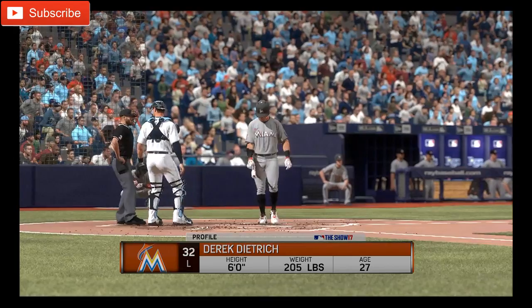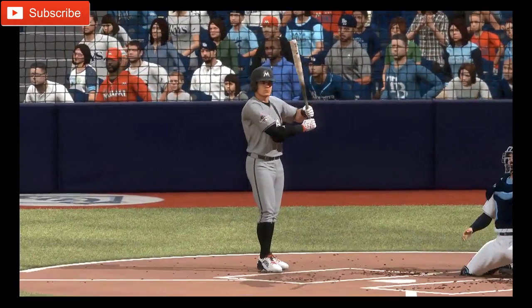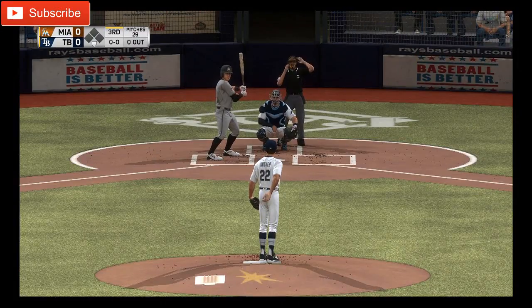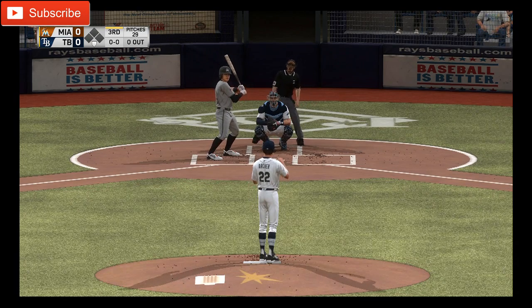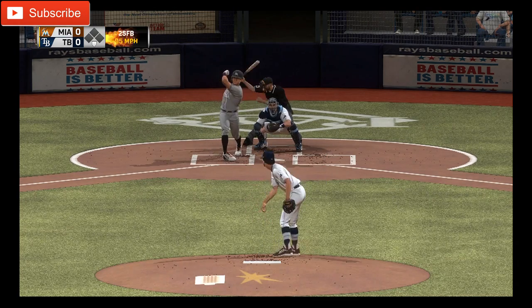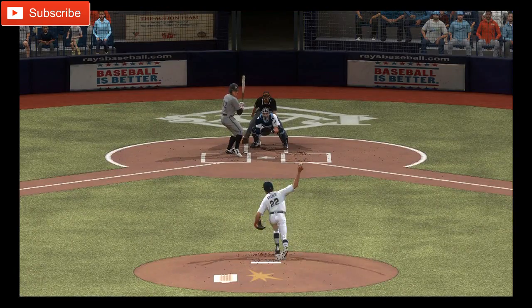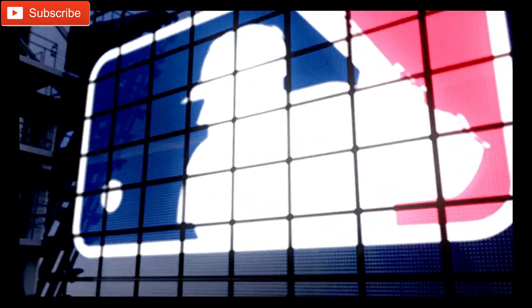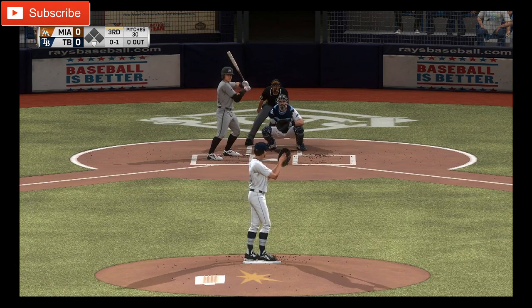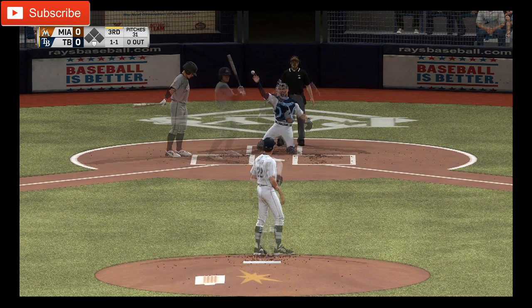So stepping in, Derek Dietrich, leading off for Miami to open things up here in the 3rd. Here comes the first pitch. Swung on and missed. Outclassed by that fastball for a strike. The difference maker in this outing compared to others is the 2-seamer. He's doing whatever he wants to do with that ball. It's moving all over the place. Lays off the slider, and it's 1-1.